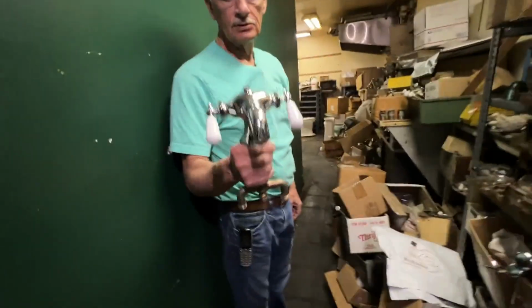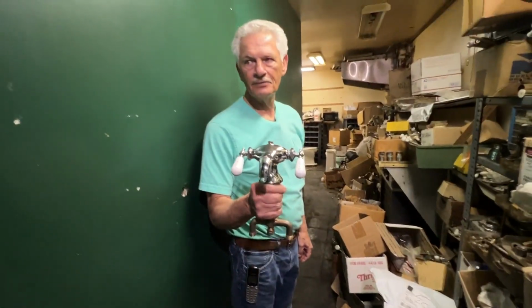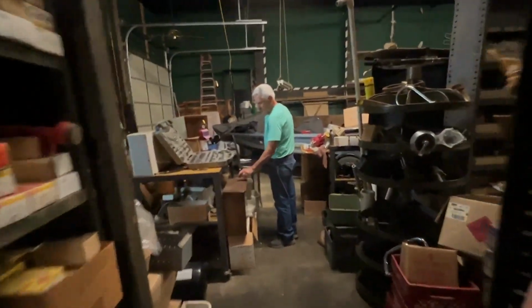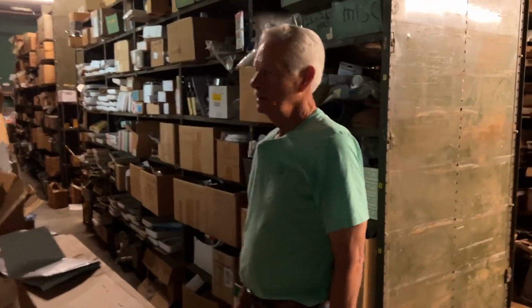If you hold that, it's all solid brass. You can feel the quality in this thing. That's an older Elger, probably 1950s, 60s vintage. There's an antique oak toilet tank. More stuff.